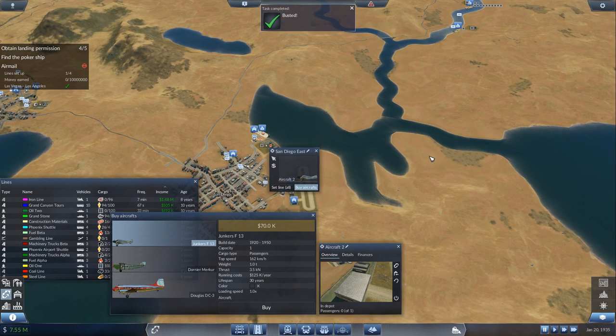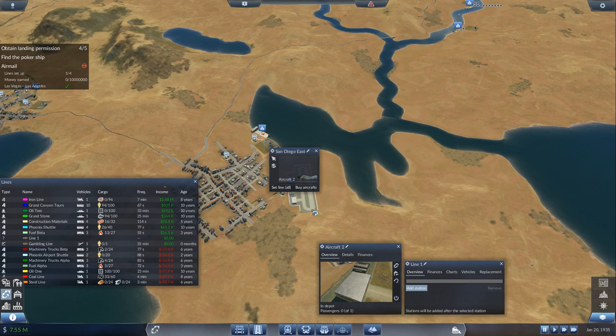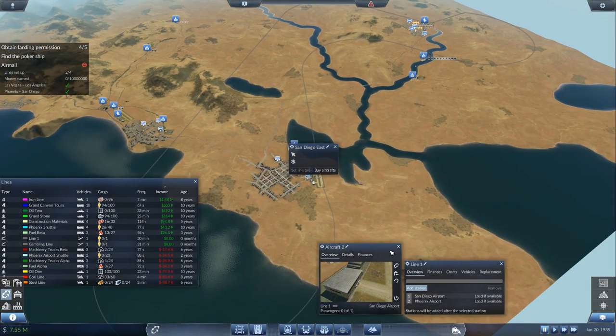Oh, apparently we got caught. Busted. Okay, I wonder if that fixes, man, I have not seen that before. So this is my second attempt at this mission. And the first time, I definitely did not have that event that busted. I did not get caught the first time. Huh.